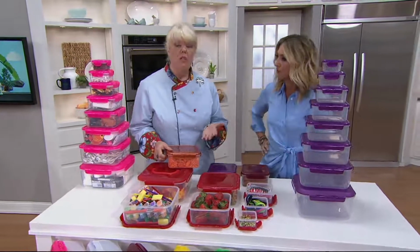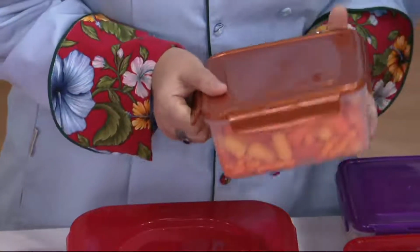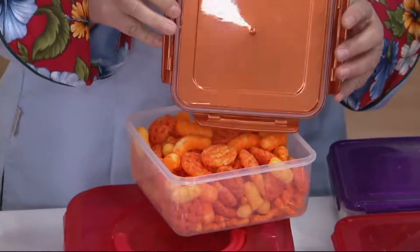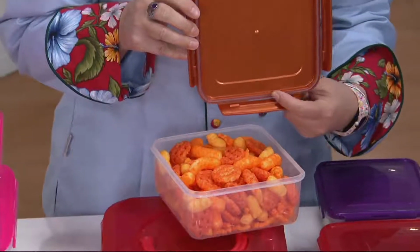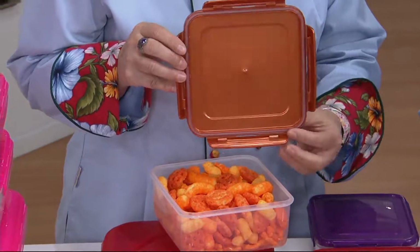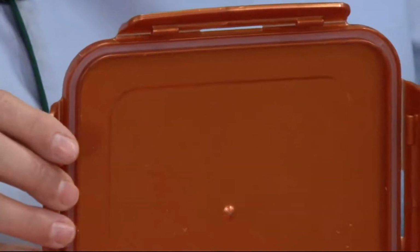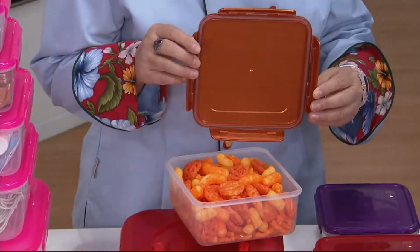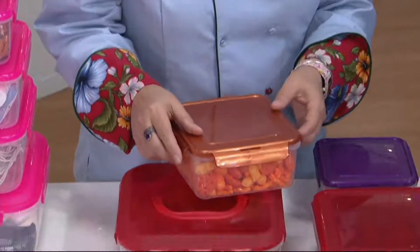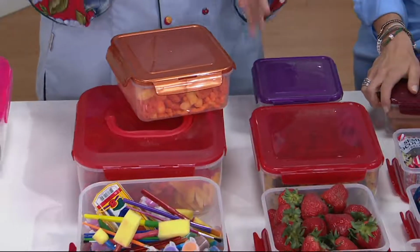Right, so Lock and Lock's very easy to open and close one-handed. So if you have problems with your hands, no worries, you can get these open and close one-handed. Inside every single lid, there is this food-grade silicone seal that goes all the way around. So that is what, this right here is what makes Lock and Lock so special. And that's why we can say that Lock and Locks are airtight and watertight, so nothing gets in, nothing gets out. These are refrigerator safe, they are freezer safe, they are microwave safe to reheat, they're BPA free.